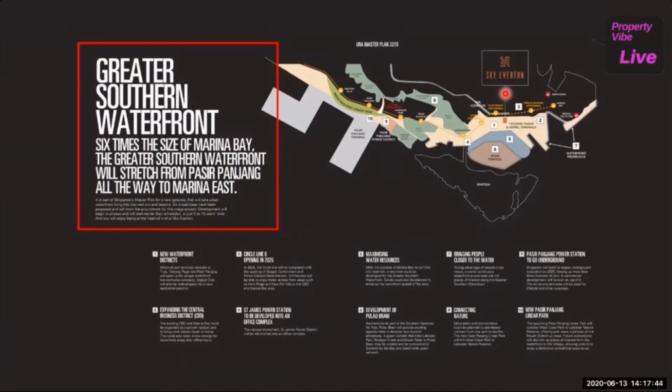Other things worth mentioning are probably maximizing water resources, number 5 here. This is going to be a new area where they can maximize the resources. The only reference I can think of right now is our Marina Barrage. So this will be somewhat similar to Marina Barrage, where you might have lifestyle restaurants and a little bit of residential housing. I don't know, it could be like that, and definitely Instagram-worthy. Don't be surprised if you have something like a new Gardens by the Bay around that whole area.